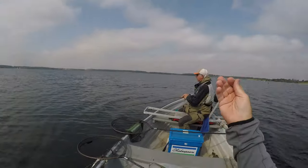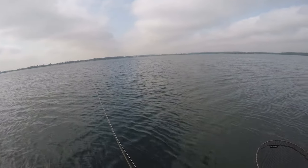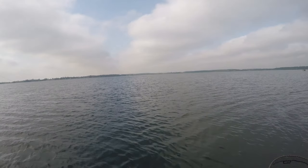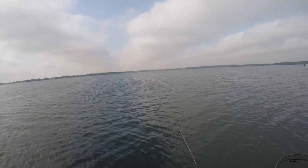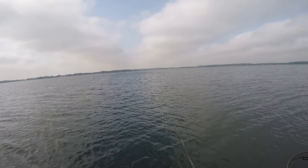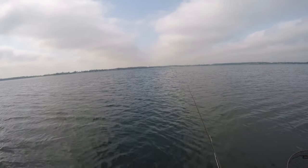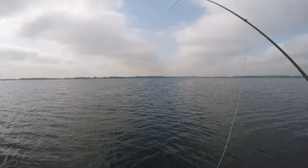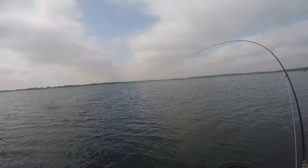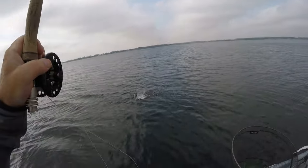So we're just coming through here, just out of Church Bay. Seen a few fish moving. See what we can do. Gotcha. Saw him, covered him, caught him. It's funny how they're all having that point fly as well.